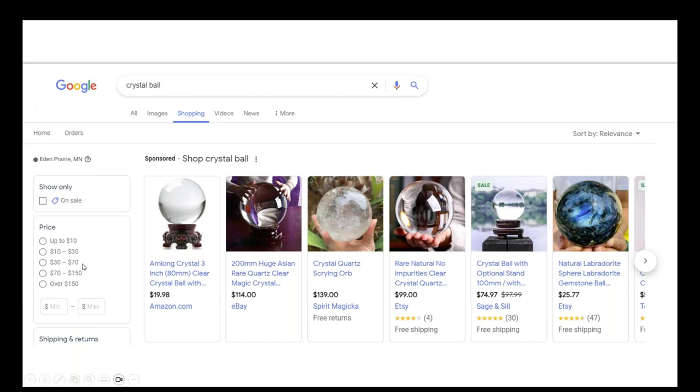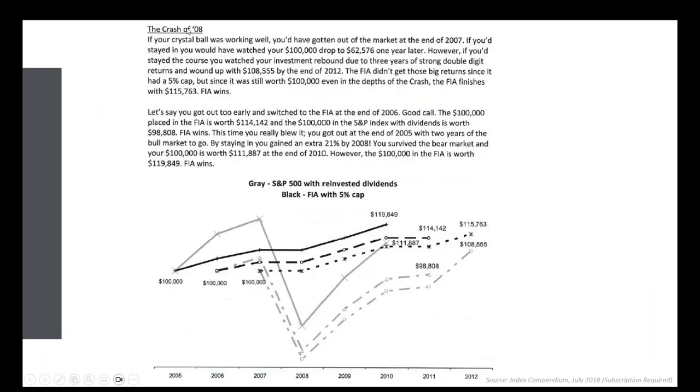Yeah, 500 million. That's right. So I would highly recommend that you invest in a crystal ball. It's a great prop to have on your desk. But let's go back to this. Let's go back to the crash of 2008, and let's look at how getting out early would have maybe helped you.